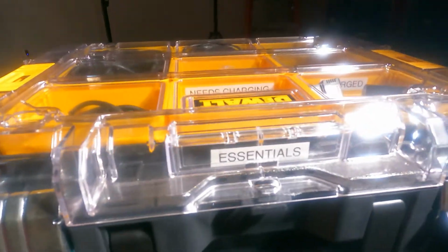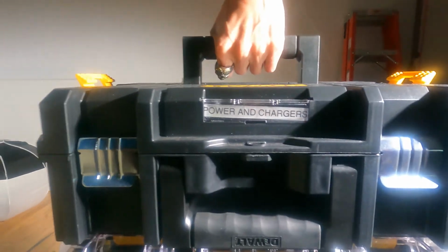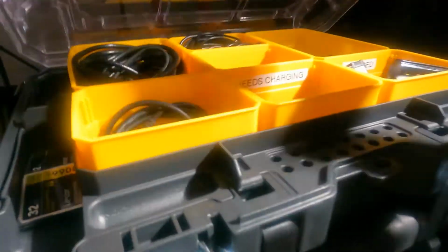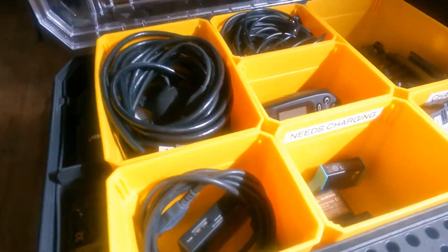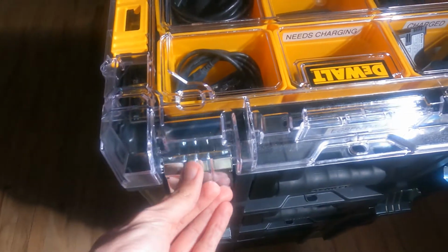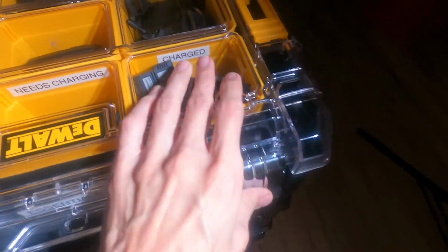I can label what's inside of each box, lock the box, and migrate a lot of gear by myself from one location to another. These beautiful boxes come in different sizes and varieties, such as this one, which holds my essentials. I keep my batteries, tether cables, SD card reader, and Elinchrom Skyport remote. Best of all, it has a clear top allowing me to see everything before I open it.